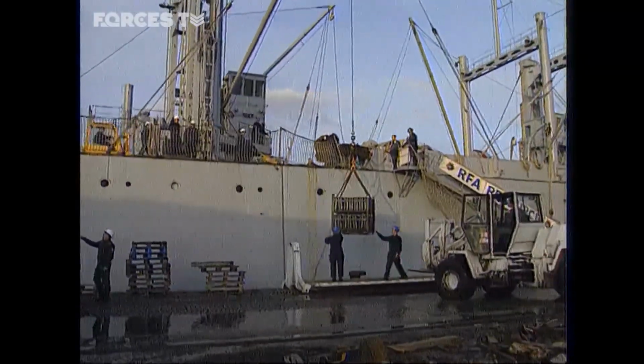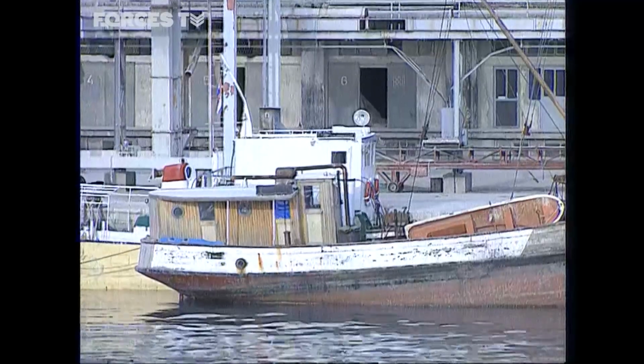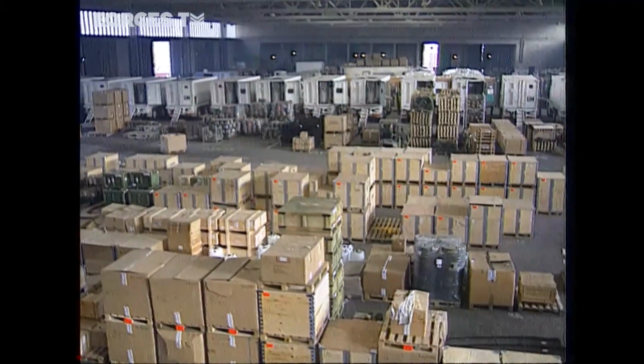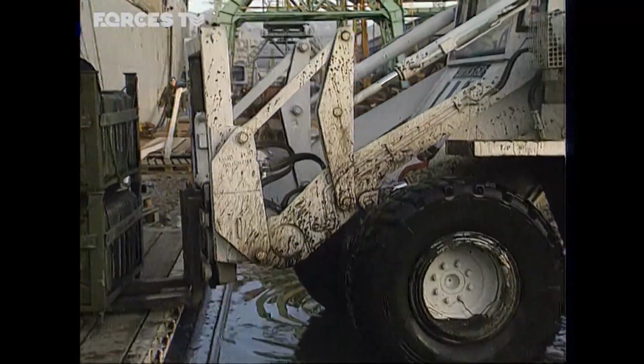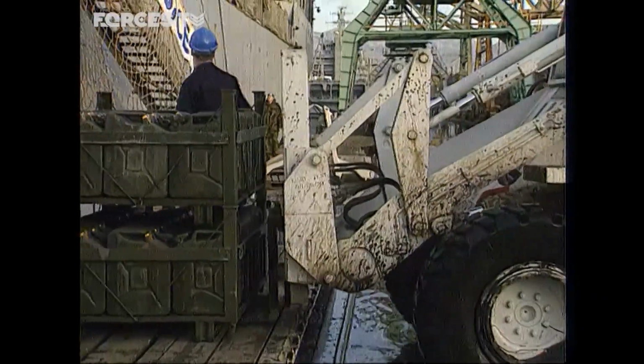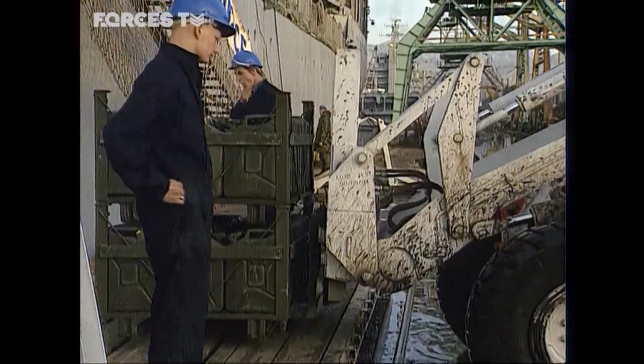British supplies all arrive here at Dock 4, but they are the only ones that arrive. Surprisingly, there is no aid for refugees to be found here. Well, I suppose that's an obvious conclusion to make when you first arrive. However, this centre, this port of Split, is actually where all the British supplies are coordinated.